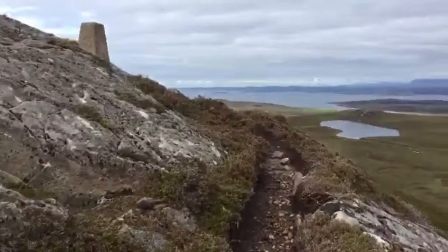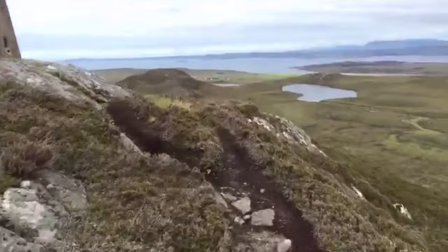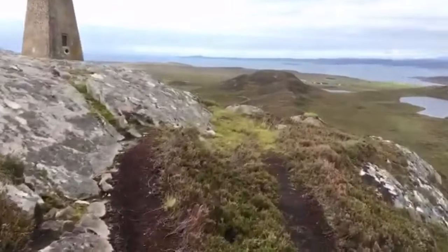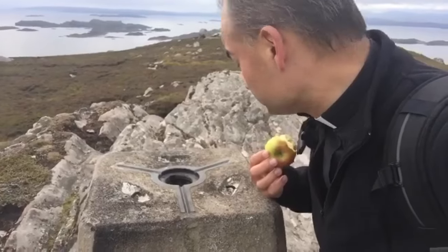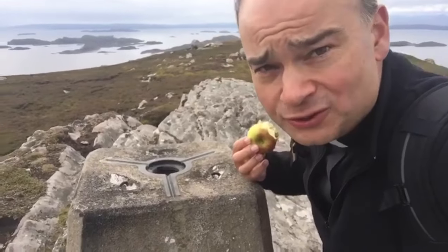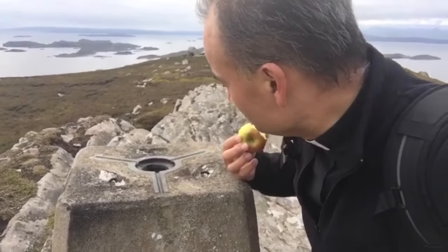I want to take a look at what that is. Well, I think it's much smaller than it looked from a distance. Interesting. Perhaps this is supposed to hold a flag or something.